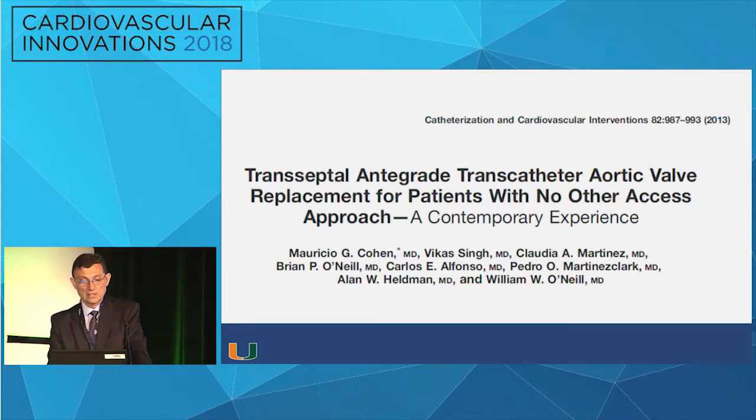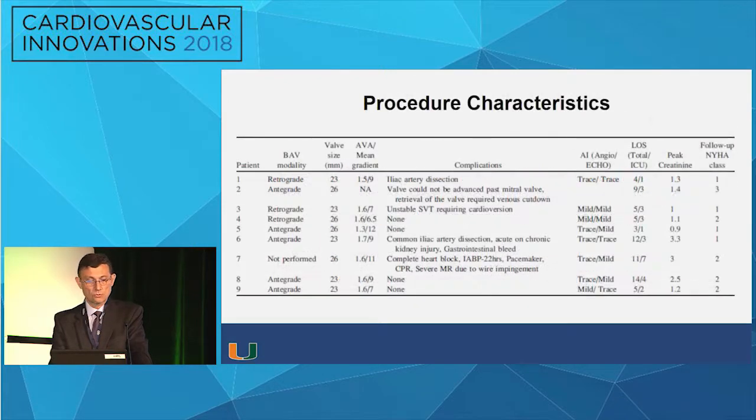So then we continued to do these cases. We did these cases in patients that were really difficult at that time. We did 9 cases in a row, and in one case we could not advance past the mitral valve and we had to retrieve the valve because we were just not able to do it. So it talks to how the technique could be improved if needed.